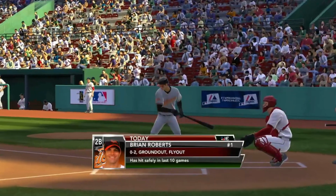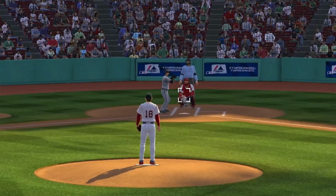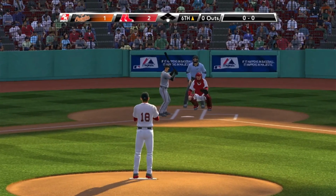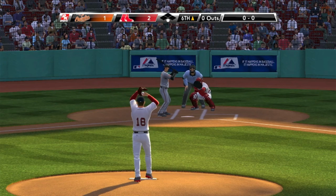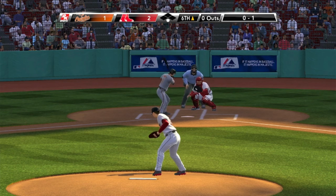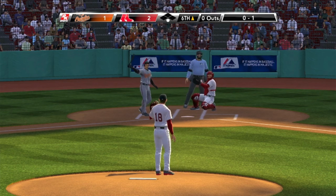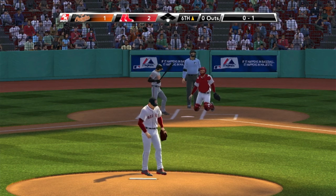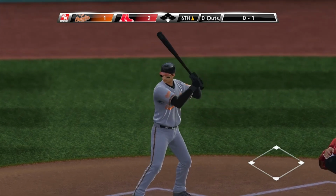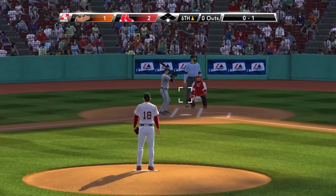And it's Brian Roberts in the box now. His 9th year. First pitch to Roberts. He takes that one. Matsuzaka has him 0-1. A good four-seam fastball right there. You have to know yourself. He didn't think he could catch up to it. Better off to take it.